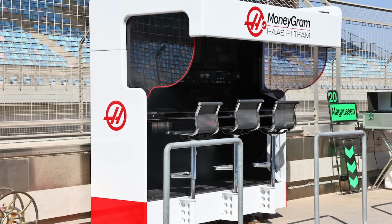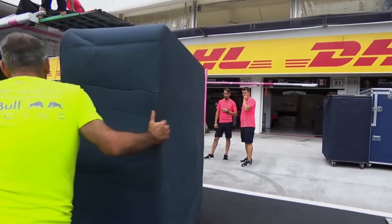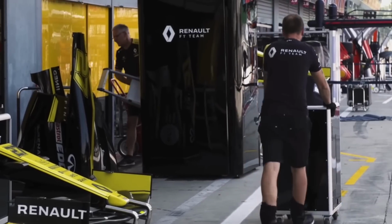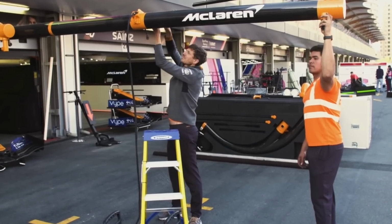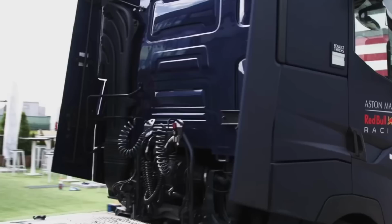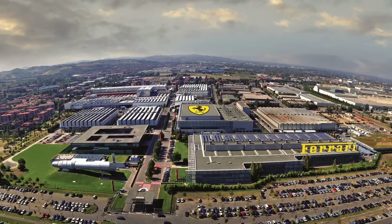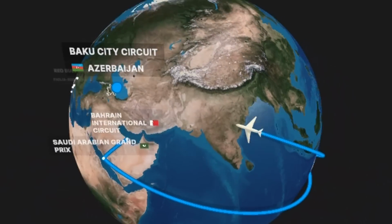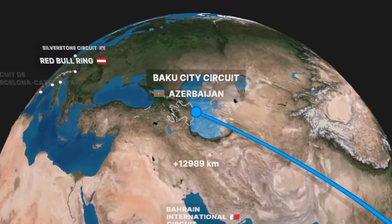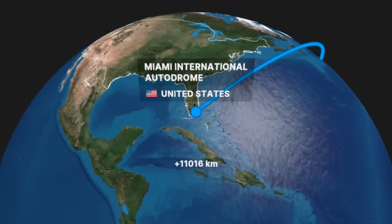Equipment on the pit walls, the paddock, IT equipment and cars and tools during double and triple headers will be sent from race to race when there's no need to send this back to Europe between races. But most of the time, the majority of equipment and personnel will go back to the headquarters between races. So when I'm calculating the shortest distance between tracks, I'm not taking going back to the headquarters into account, but there are some things that do go from track to track.